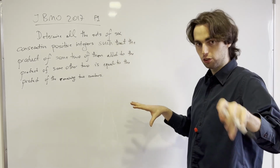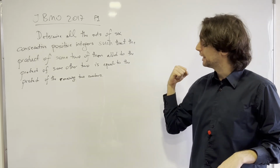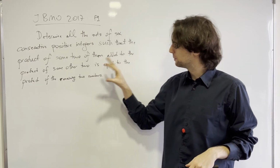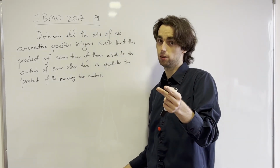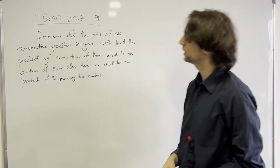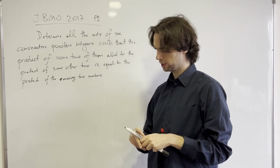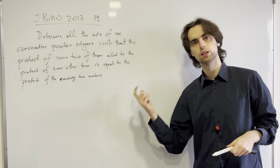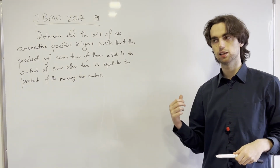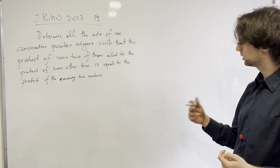The first thing I want you to do, if you want to attempt this problem with us, is pause for like 5 minutes and see what the problem is asking. So pause now. It's asking you to determine all the sets of 6 positive integers. I pick 2, I take their product, I add to another 2, I add their product, and I get the product of the remaining 2. Okay, so let's see what this sort of looks like.